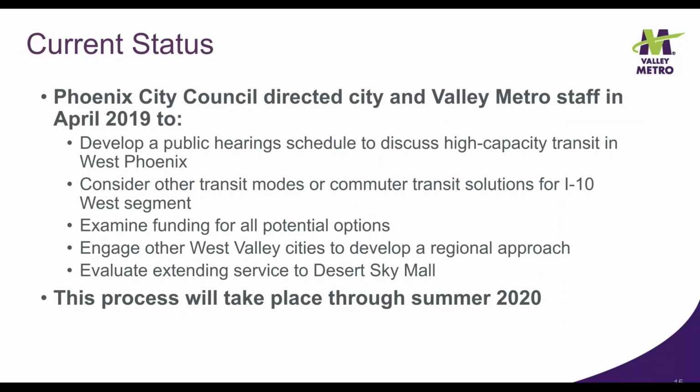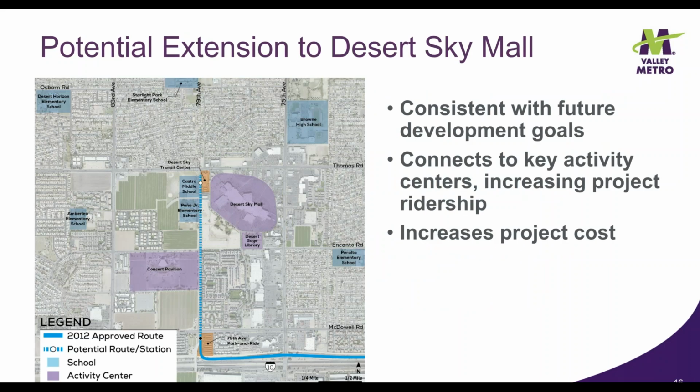In addition to reevaluating Washington Street as a route option, the project team is looking at other types of transit for the segment along I-10, funding options, and a possible extension to Desert Sky Mall, with community and stakeholder engagement occurring throughout the study process. An extension to Desert Sky Mall, shown on the map here, connects to several schools and activity centers, increasing the project ridership, and could help achieve development goals in the area. This extension could also increase the overall project cost.